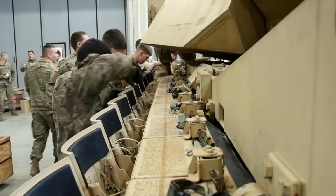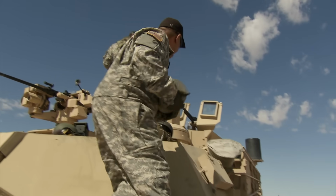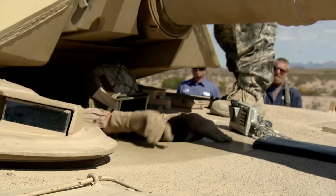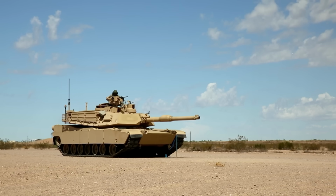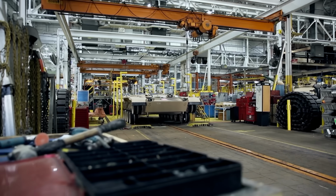But before it's sent into combat, the number one priority for the engineers is working out how to keep the tank crew safe. How can we make this vehicle more survivable? And that's a real challenge for us from an engineering perspective.